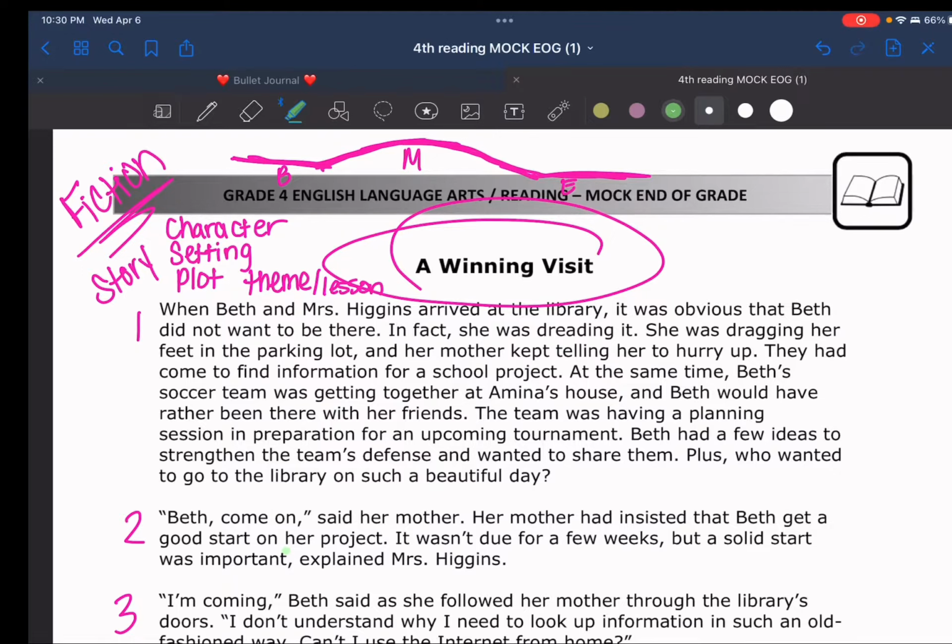When Beth and Mrs. Higgins, so I'm thinking these are characters, arrived at the library, setting, it was obvious that Beth did not want to be there. Ooh, already coming across a problem. They're at the library and Beth does not want to be there. Okay, so this feels like a problem here. In fact, she was dreading it. She was dragging her feet in the parking lot, and her mother kept telling her to hurry up. They had come to find information for a school project. Okay, so I know she's coming to the library to find information for a school project.